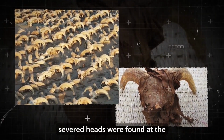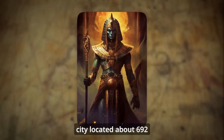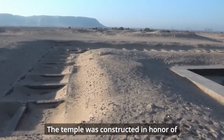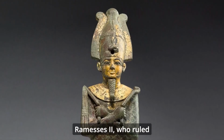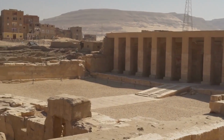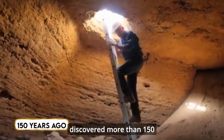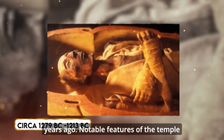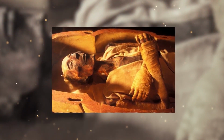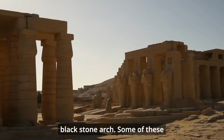The severed heads were found at the Ramesses Temple in Abydos, an ancient city located about 692 kilometers south of Cairo. The temple was constructed in honor of Ramesses II, who ruled between circa 1279 BC and 1213 BC. Although the pharaoh's remains are not housed in this temple, it was discovered more than 150 years ago. Notable features of the temple include pillars adorned with depictions of Osiris, a god renowned for his death and resurrection, and an imposing black stone arch.